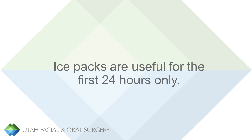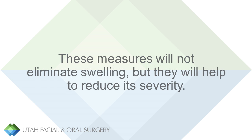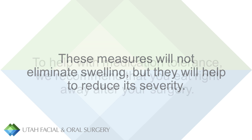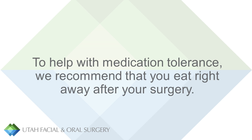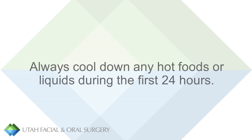Ice packs are useful for the first 24 hours only. Also, keep your head elevated on pillows for 2 to 3 days. These measures will not eliminate swelling, but they will help to reduce its severity. To help with medication tolerance, we recommend that you eat right away after your surgery. Start with clear liquids such as broth and gradually ramp up your diet as tolerated. Always cool down any hot foods or liquids during the first 24 hours.